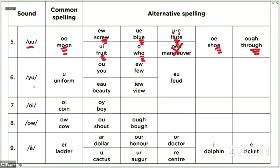Through. Next one. This is the U sound that's like mute. So this is the you.